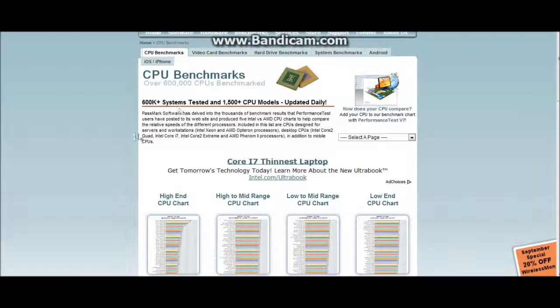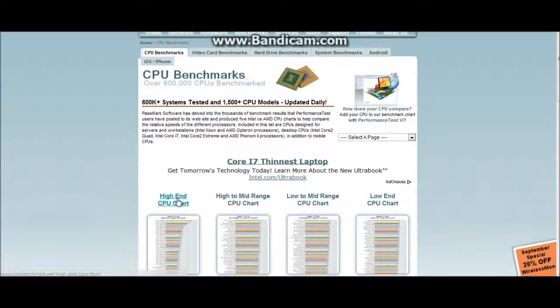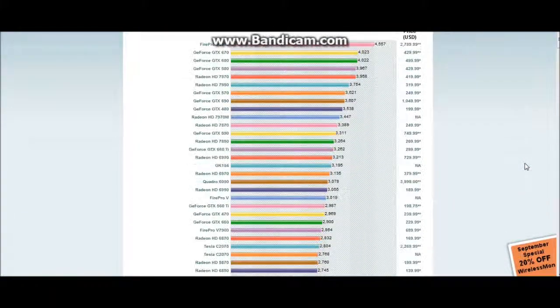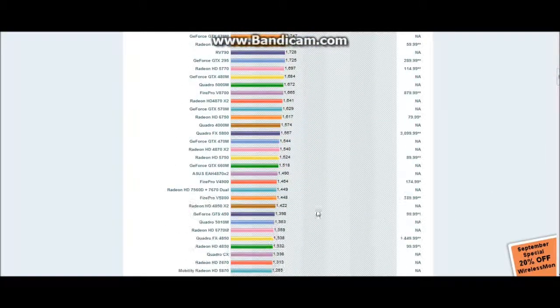now on to the graphics card. As you saw earlier, a video card, you need it with a GPU. So once again, I went to the same site, but I'm not going to click into this one right here. I'm going to click into the video card benchmarks and high-end video card chart, and this just shows video cards. Instead of showing processors, it's showing video cards, and these are all really powerful. Now what I suggest is that you don't go any lower than this one right here. Don't get anything lower than this one, because you will not be satisfied at all. Trust me, you won't be satisfied.